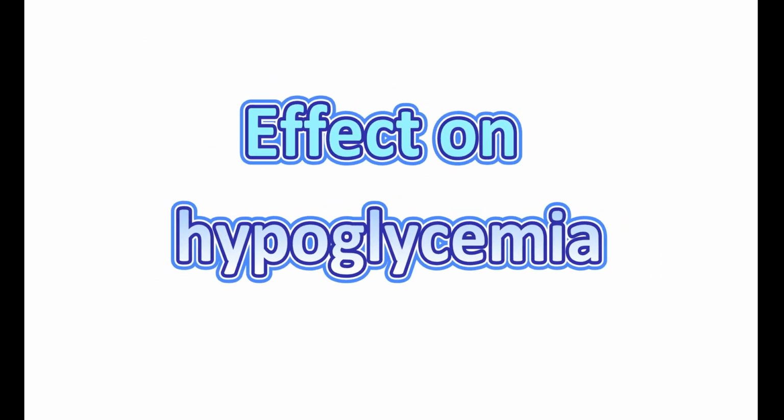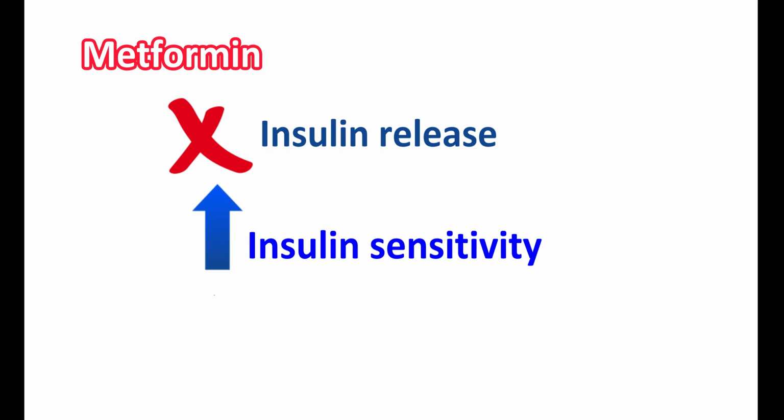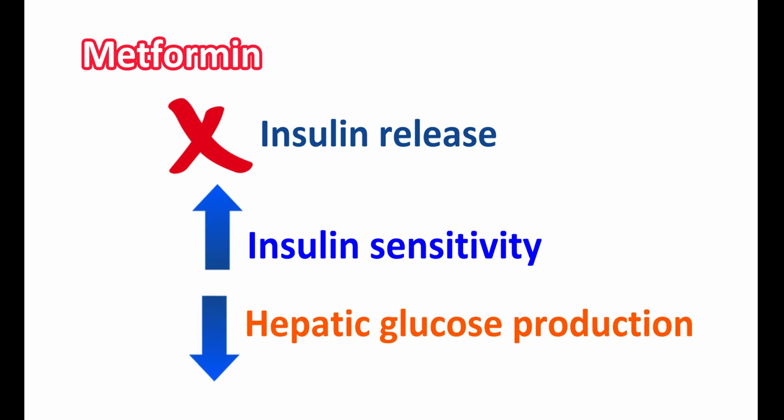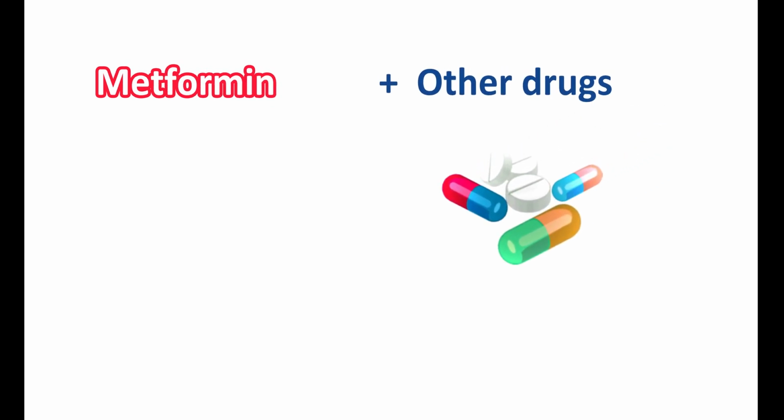What is its effect on hypoglycemia? Metformin does not directly increase the insulin release. It acts by increasing the insulin sensitivity and decreasing the hepatic glucose production. That's why it is one of the drugs of choice for the treatment of diabetes and it is the first drug that is going to be used.